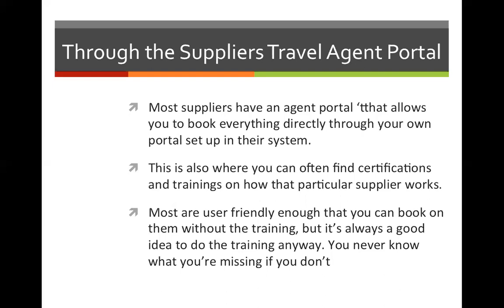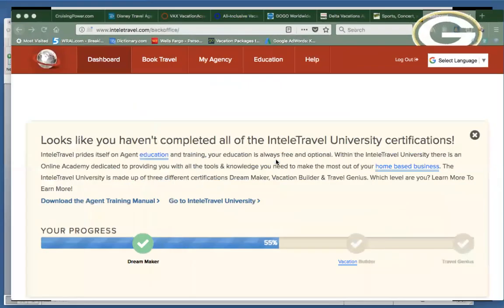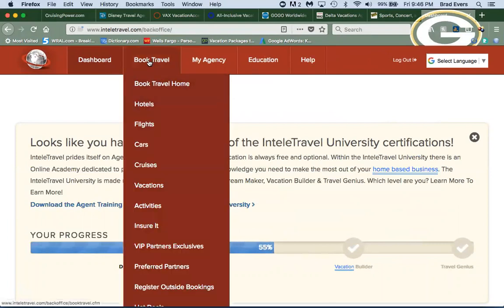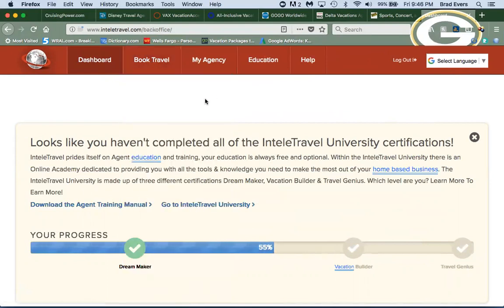So now I'm going to give you an inside peek a little bit more into what some of those portals look like. So first off, we have my IntelliTravel website. Here's a back office view for you. This should be a little familiar if you've gone through some of my other trainings, because I've showed this a couple times. But here we have this area where you book some travel, and it's really nice and easy too, because when you book through your IntelliTravel website, your commissions are automatically logged in, where if you call or book through a travel agent portal, you have to manually enter in all the information to make sure you get your commissions. So here are some of the different types.